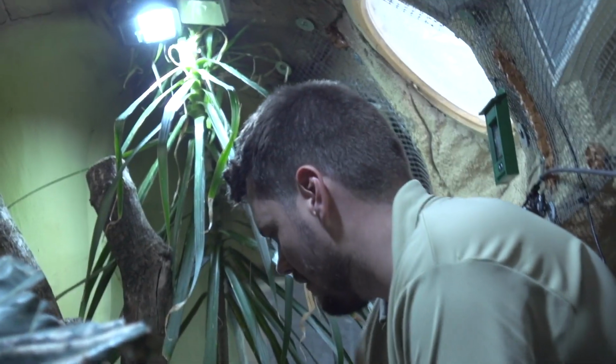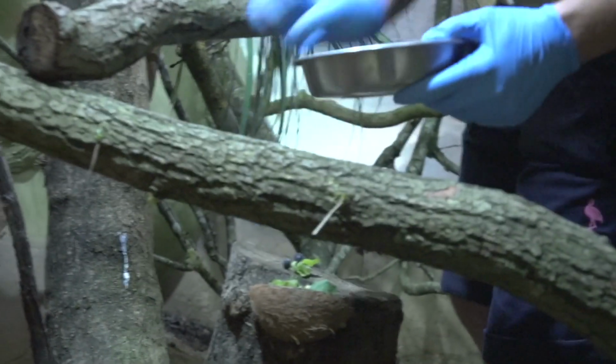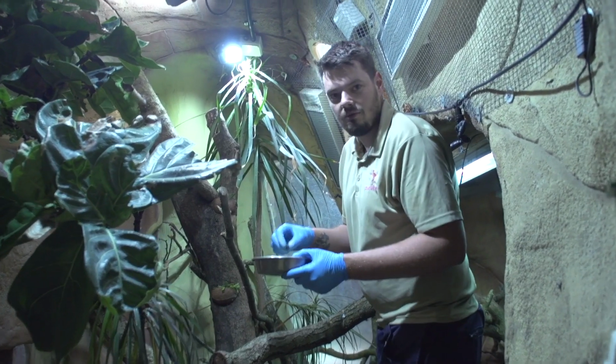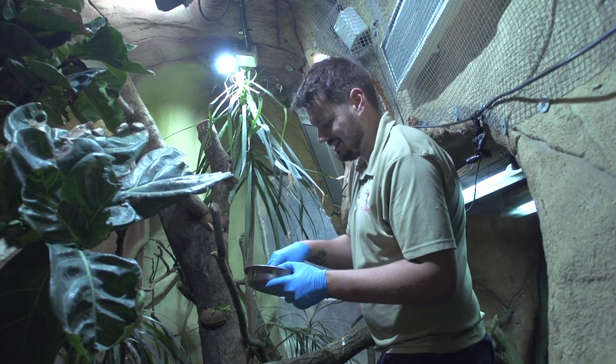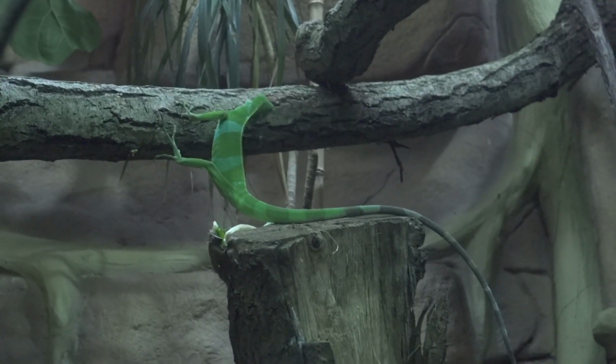So I'm just going to scatter it around in various different spots to keep them busy. They do have a bit of a soft spot for blueberries, so because it's such a big day today, they have got some blueberries added into the diet as well as a little treat for them.